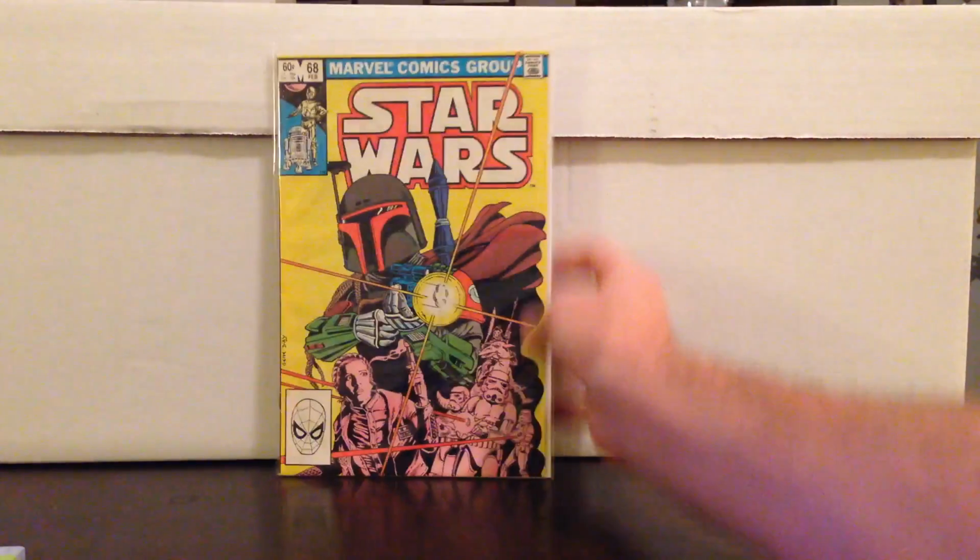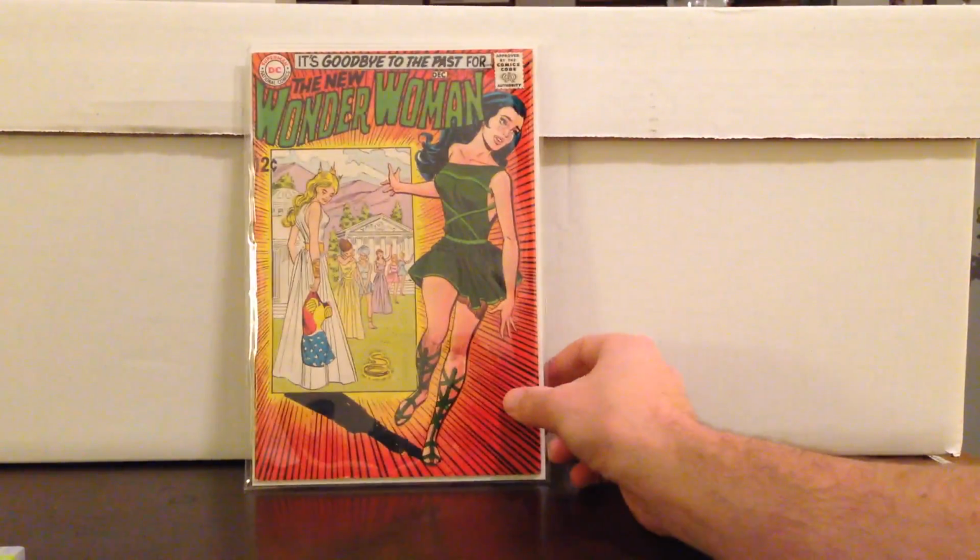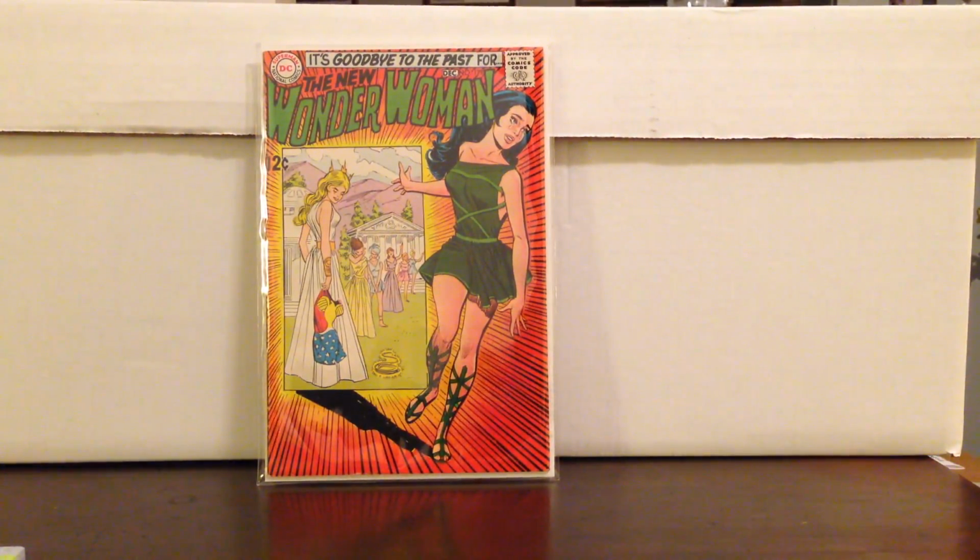Alright, what else we got here? Boy, I scored some really nice stuff from one guy. He had just picked up a new collection and was just trying to move stuff, I think. So I got a Star Wars 68, origin of Boba Fett, assumed origin, $10. Paid $10 for Wonder Woman number 179. This is the first new Wonder Woman, and it's just an amazing cover as well. Really nice cover.